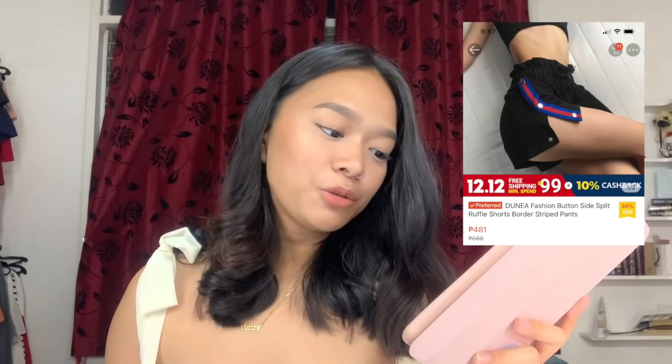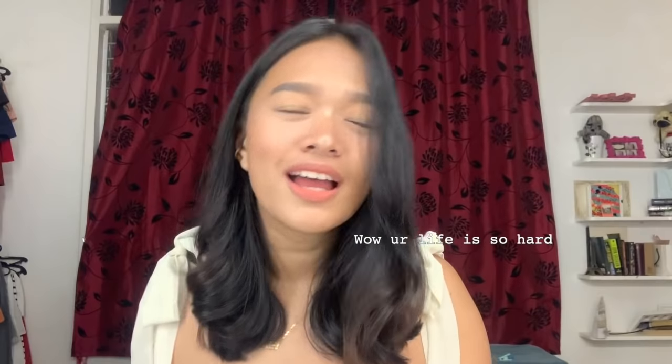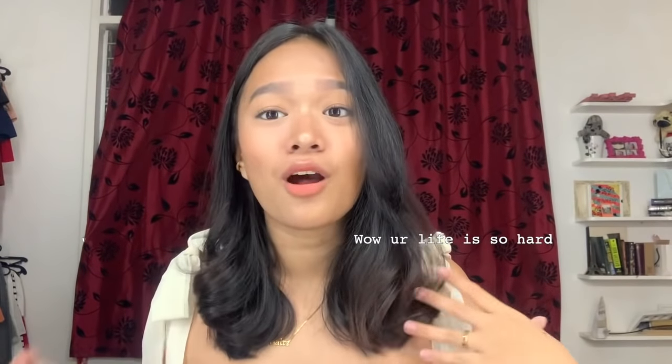Finally, we're almost done. This is the last item. This is the fashion button side split ruffle shorts border striped pants, and these are a pair of shorts and I'm kind of obsessed. I might add pa siya kasi wala ko pa siya nasuot. From this order alone, I could wear the items in so many different ways. So medyo nahihirapan ako kung anong sasuotin ko sa next Instagram photo ko, cause I just want to wear all of them at once, like if that's even possible.